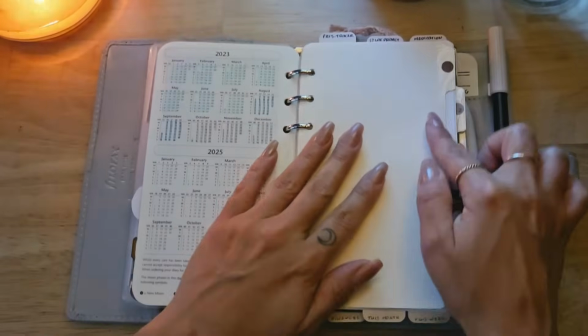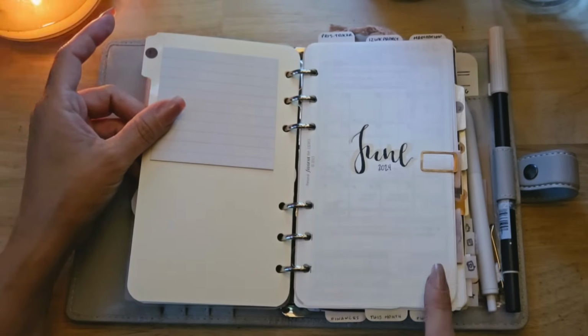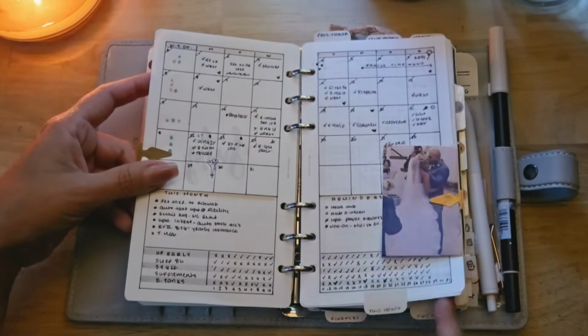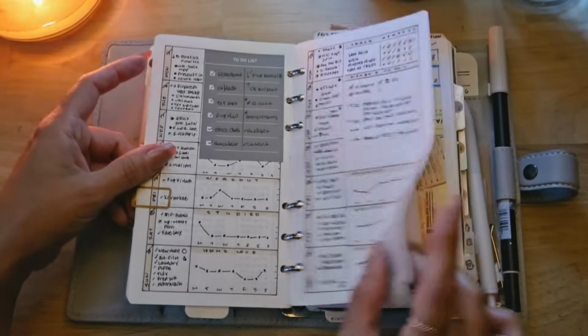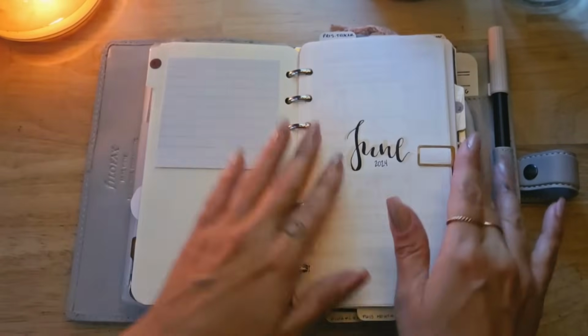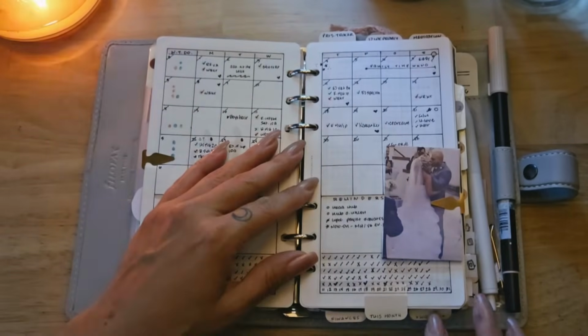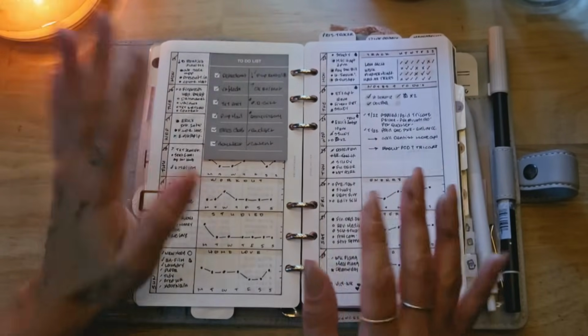So the section right here is my planning section, the very first one, and in here I have my monthly, which is this tab, and then this tab takes me to my weeklies. So that's my routine, first my month, then I'll go to my weeklies, which are all DIYs. I decided to just go with my own setups.